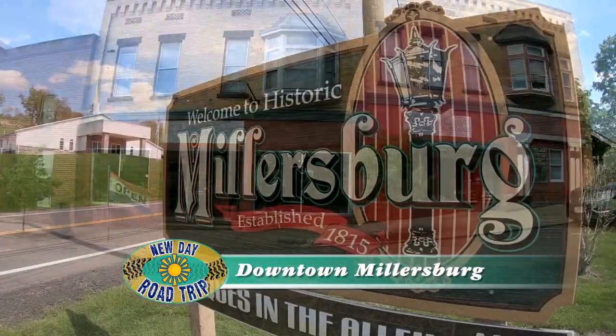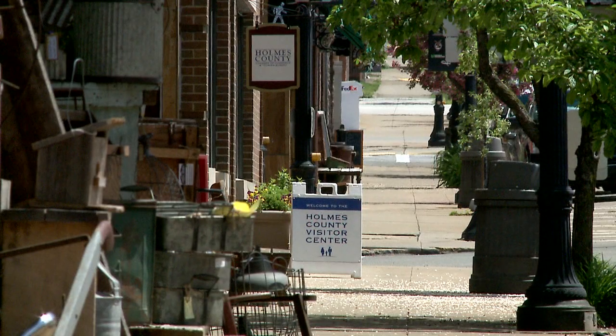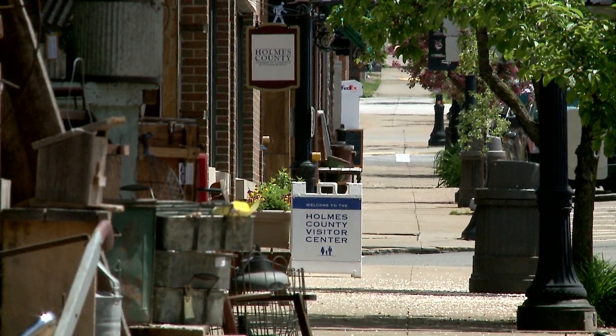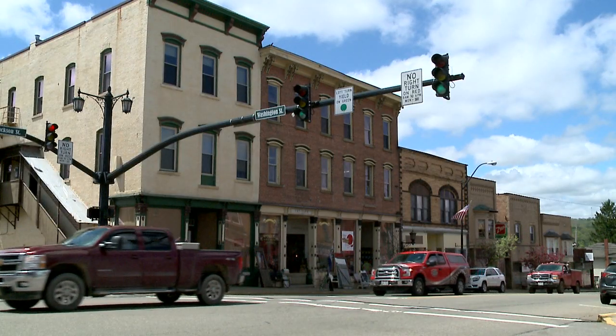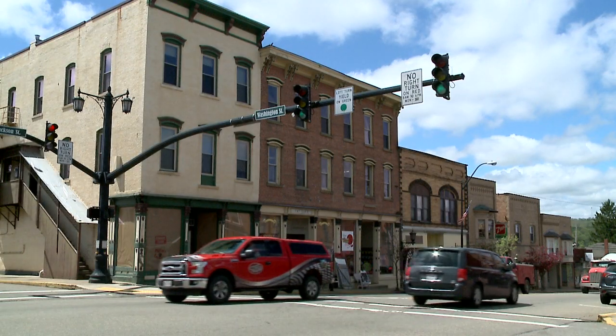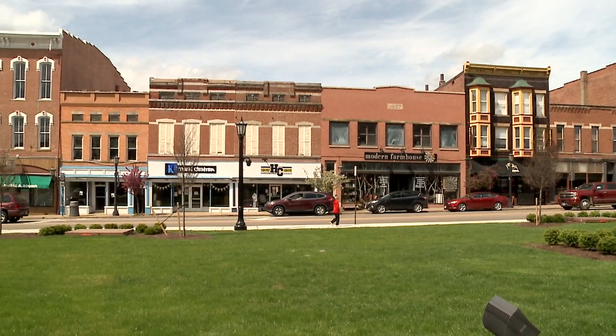Millersburg has a more eclectic look to it. We're really into refurbished, reused items. Our antique stores are absolutely amazing. You can find anything in there that you're looking for. And the shops themselves have such an artisan feel to them. You can talk to the owner, and that owner, in most cases, has something to do with the production of what they're selling.